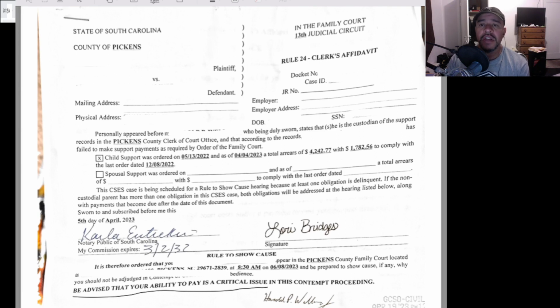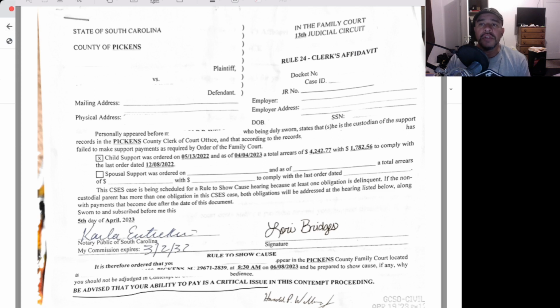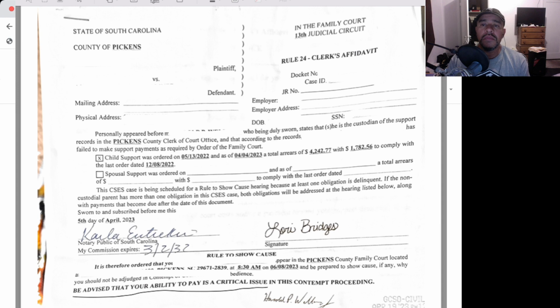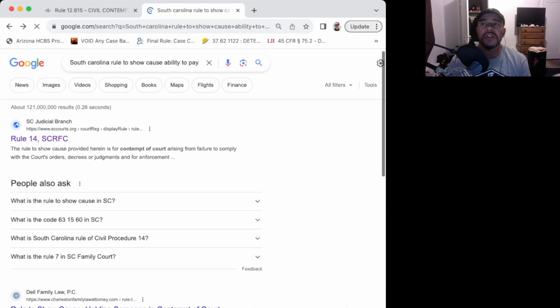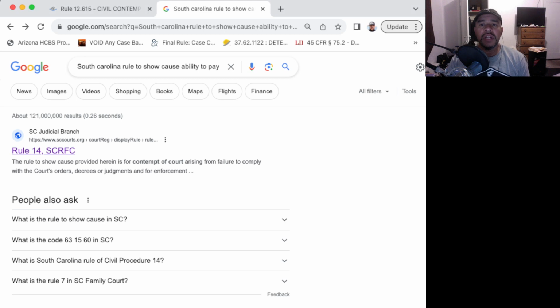All right, let's just look it up. South Carolina, right? What is the name of this document? It's a rule to show cause. And this is from family court. Okay, let's look it up. South Carolina, rule to show cause. And one of the things they mentioned here was be advised that your ability to pay is a critical issue. Okay, cool. I put that in, hit search in the Google, and there it is. And that's how we get here. All right. There you go. Show you what I put in. I just Googled that. And there's the first one.